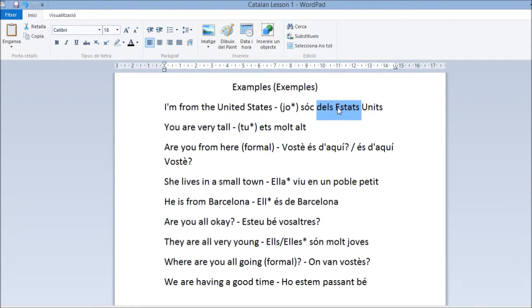United States is Els Estats Units, but we put a D there, okay? Because that's from that D, from, and then the ELS, Els, the United States, because we always change the word the. In Catalan the is obviously el and la, but that could change. We'll get into that later, okay? But we always make that into plural if the subject of the sentence is also plural. You always change that, all right? So, sóc dels Estats Units.